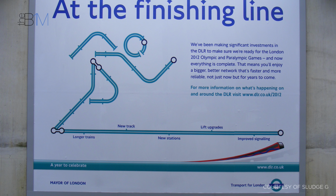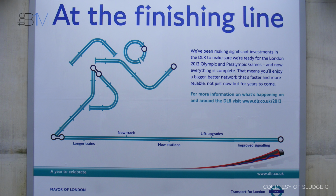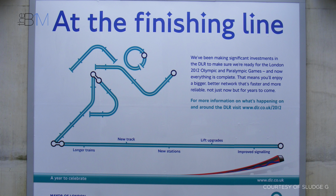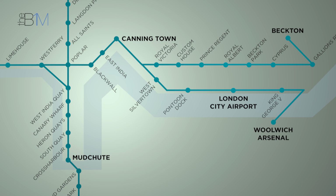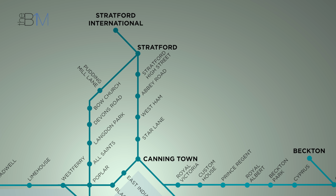The latest extension to the DLR was undertaken ahead of the London 2012 Olympic Games. A line was opened from Canning Town to Stratford, connecting the Games' 2 major venue clusters at the Olympic Park and ExCeL. This extension added 7 stations to the network, bringing the total number of stations to 45 operating across 6 lines.